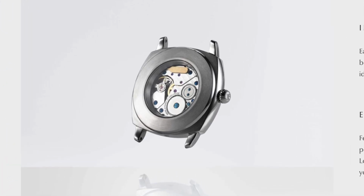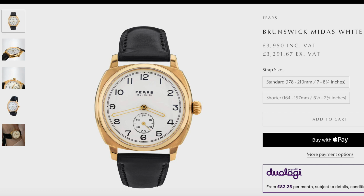Like Pelton here, you're really paying a premium, as Fears is a British brand, so you're paying for that, and for the heritage and really unique story that Fears has, being founded and then refounded by a descendant of the original founder. The normal Brunswick model costs around £3,000 depending on which dial you get. They have a couple of nice colour options, some of which are made in Germany. And the Midas is around £4,000, again depending on which dial you go for.